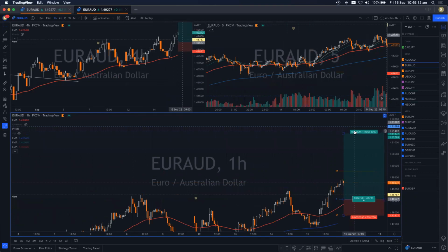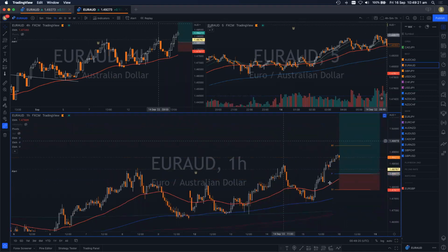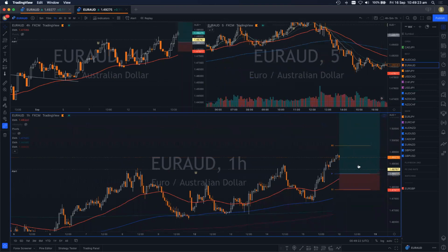So it's possible it can pull back here, then make a run for that end of the wave three on the daily, which would be a nice little 4% move here. Even if you only capture 2 or 3% of it, still could be a nice trade.